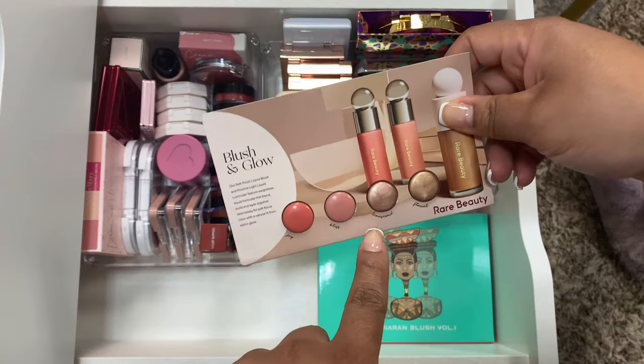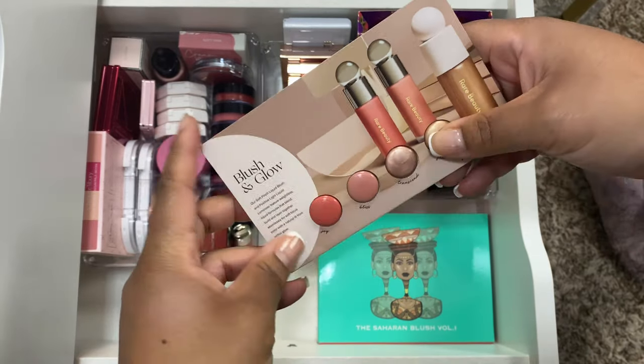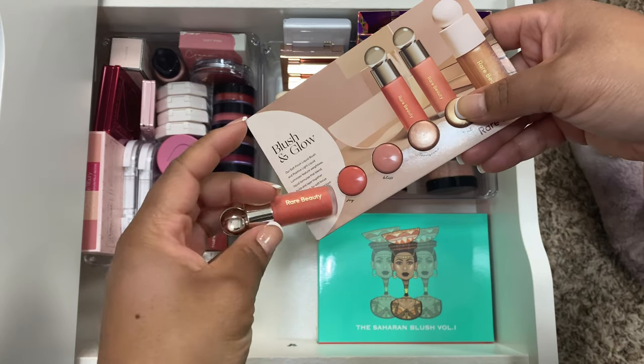I still got this sample card from Rare Beauty. I should just send this away, but I will try. I think this is the color I actually have. Is this the color, Joy? Is it? Yep, sure is.